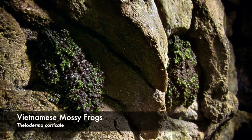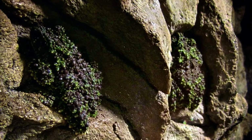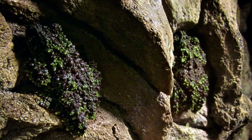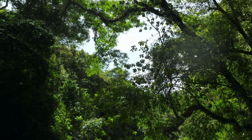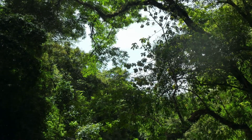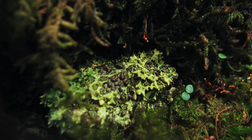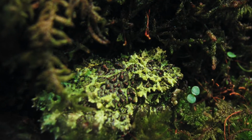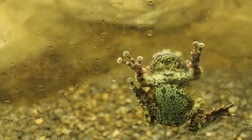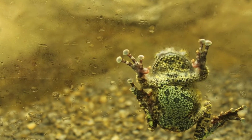The Vietnamese mossy frog lives in, you guessed it, Vietnam. Specifically the northern part, where there's evergreen rainforest and limestone cliffs. They are endemic to this part of Vietnam, meaning that they are found nowhere else on Earth. Although they are widely kept around the world by pet traders and zoological collections, in their native habitat, they are locally threatened.